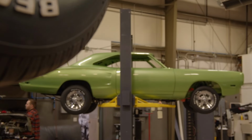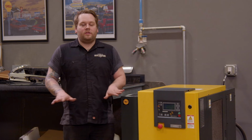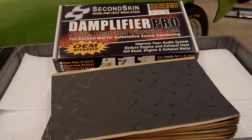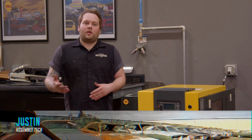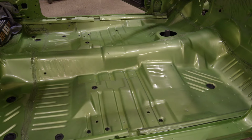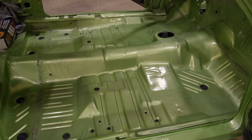So I'm about ready to work on the 69.5 Super B, putting the sound deadener in. It's from Second Skin. We've got to put the sound deadener in before we can put the carpet or anything in like that. And a lot of the customers will opt to put that in their car. It just helps with road noise and things like that. So it's really nice to actually be able to put it in the car.